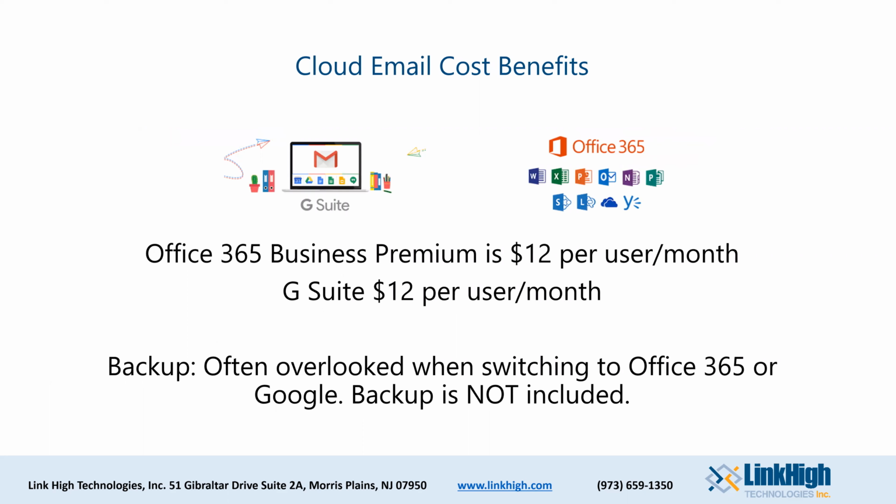And I'm just going over, there's different flavors of both platforms. Office 365 Business Premium is $12 per user per month. The G Suite is the same. There's different flavors, like LinkHigh uses something called E3, Enterprise 3, which gives you additional features like two-factor authentication, which is very important. It gives you email encryption, a lot more logging and security.